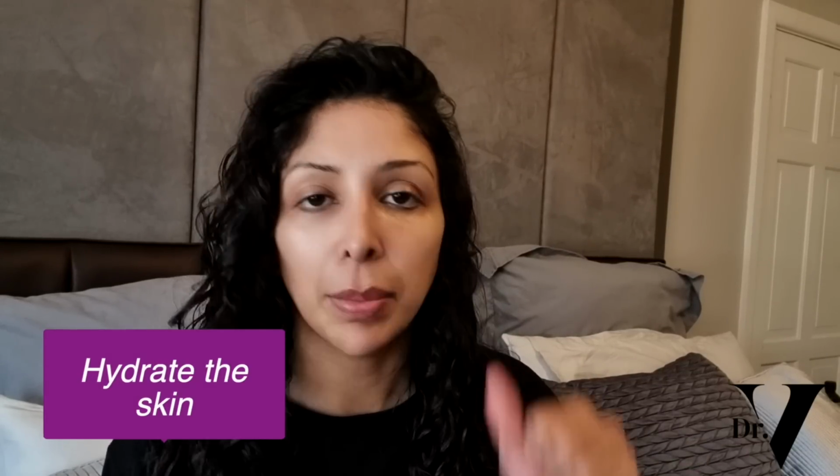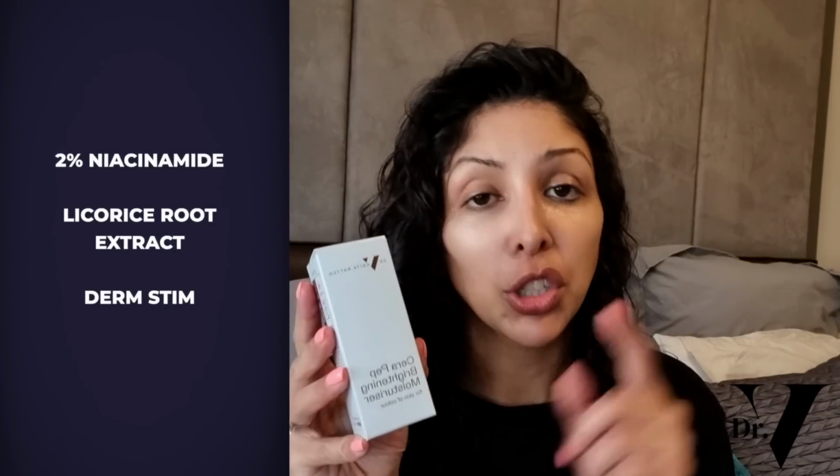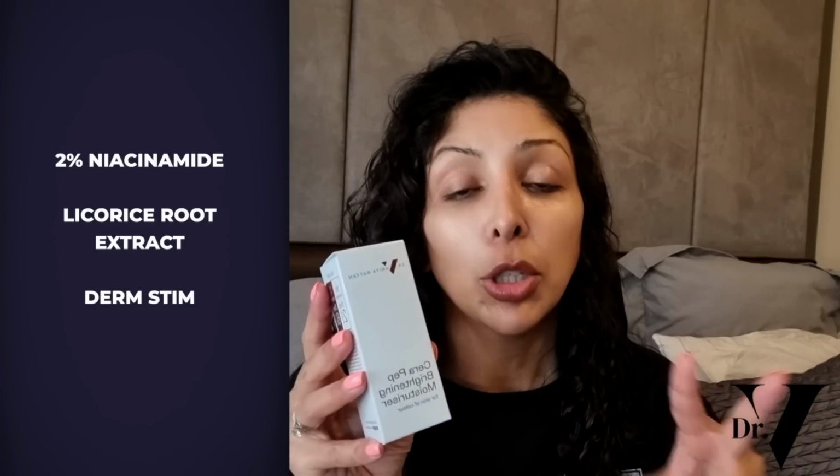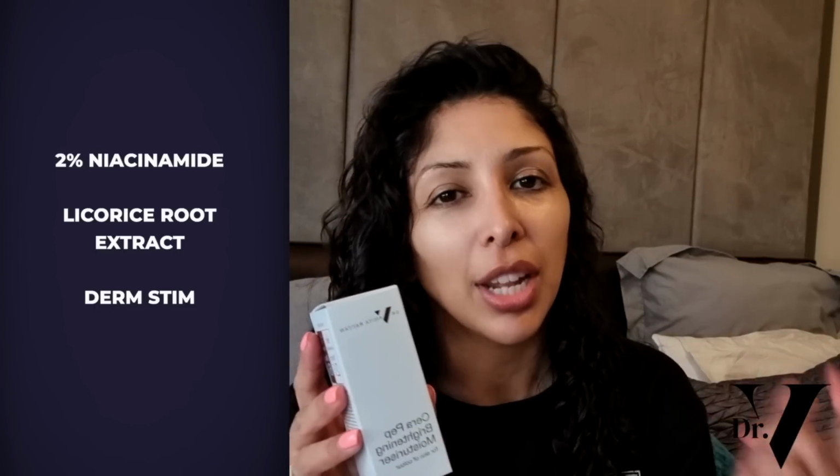Then next, I make sure I hydrate the skin because hydration really is everything. This means drinking liters of water while you're on an airplane, and it also means occluding the skin. So obviously I use our Cera-Pep Brightening Moisturiser for a number of reasons. Number one, it's got 2% niacinamide in it, which is going to help sebum control, which is going to help me with maskne. Number two, it's got licorice root extract in it, which is going to help brighten the skin.